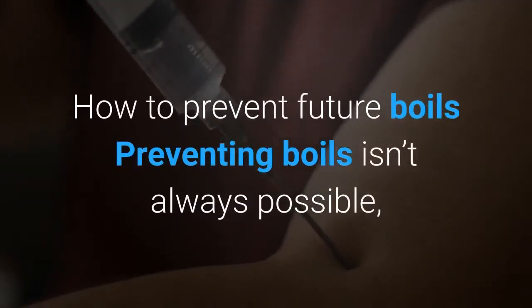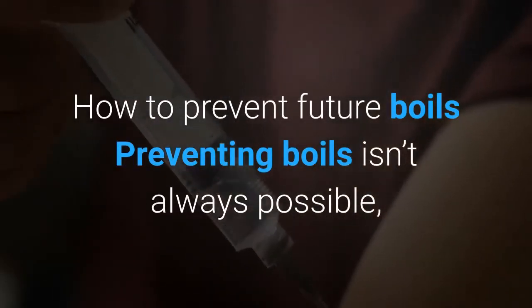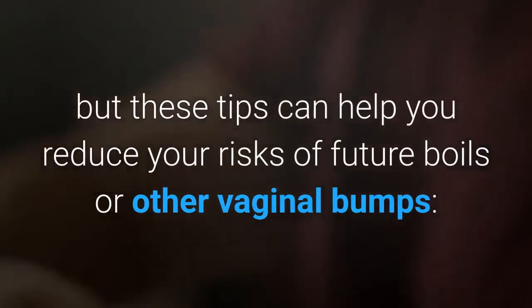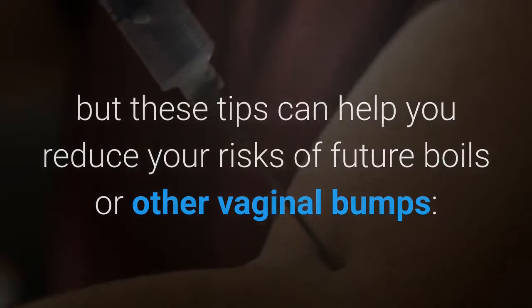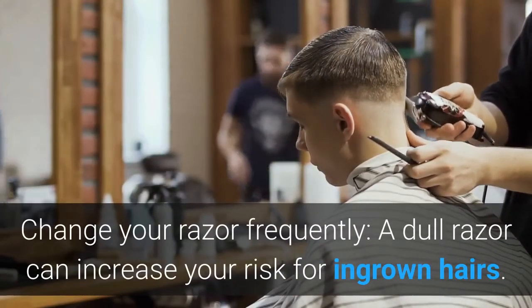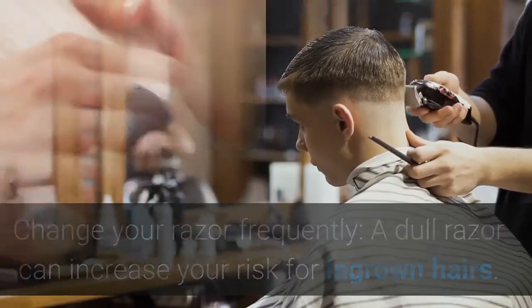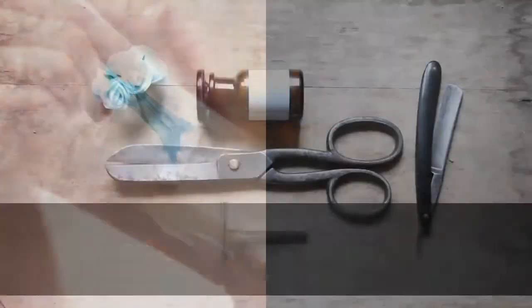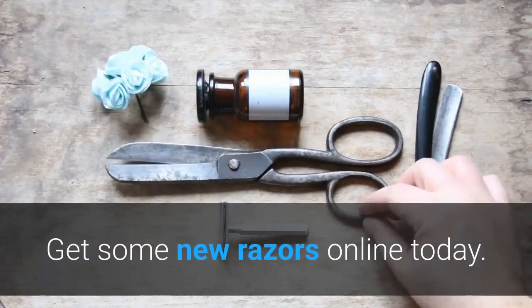How to prevent future boils. Preventing boils isn't always possible, but these tips can help you reduce your risks of future boils or other vaginal bumps. Change your razor frequently. A dull razor can increase your risk for ingrown hairs. Change razors or blades every 3 to 4 weeks. Get some new razors online today.